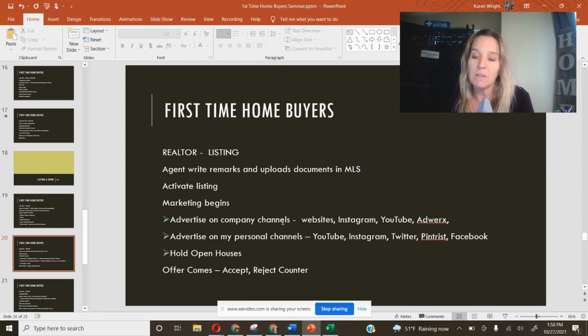The agent will, based on the information that was collected, write the remarks and upload these documents that we just talked about into the MLS. And so it's easy access when a buyer's agent wants to put in an offer, and they can collect that, have their buyer sign it and then submit it with the offer. And then once the listing date comes up, we activate the listing, and then we start to market the property.